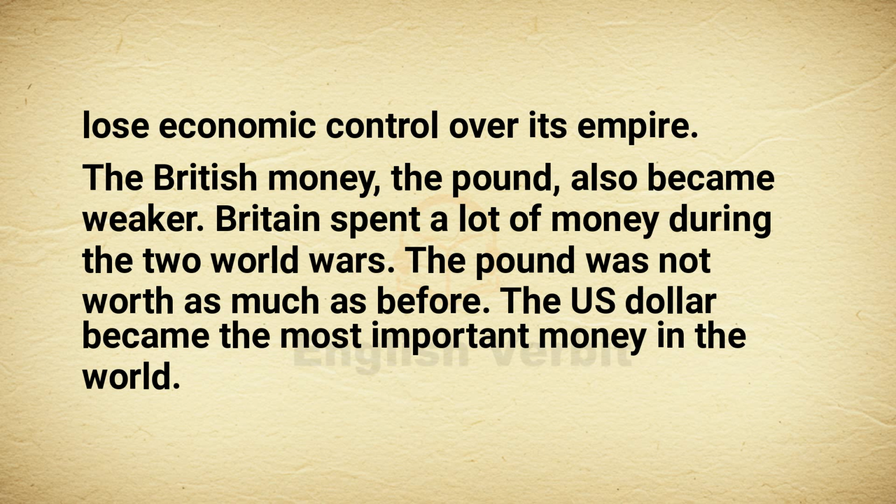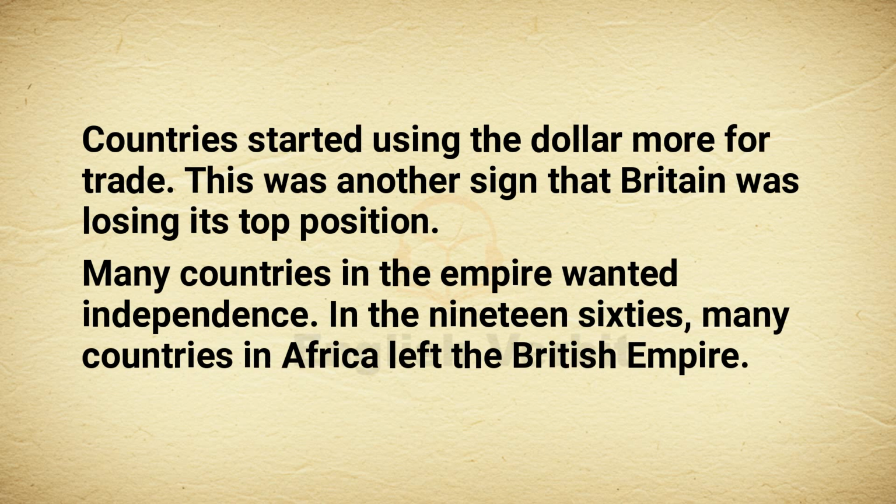The British money, the pound, also became weaker. Britain spent a lot of money during the two world wars. The pound was not worth as much as before. The US dollar became the most important money in the world. Countries started using the dollar more for trade. This was another sign that Britain was losing its top position.